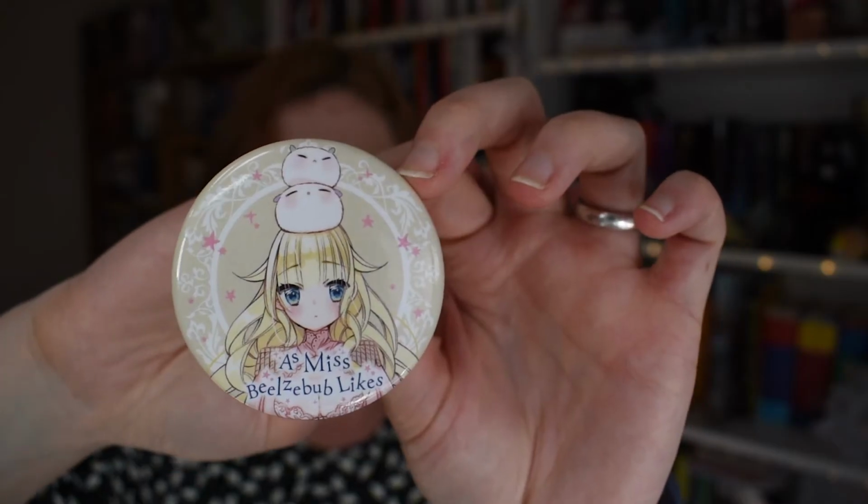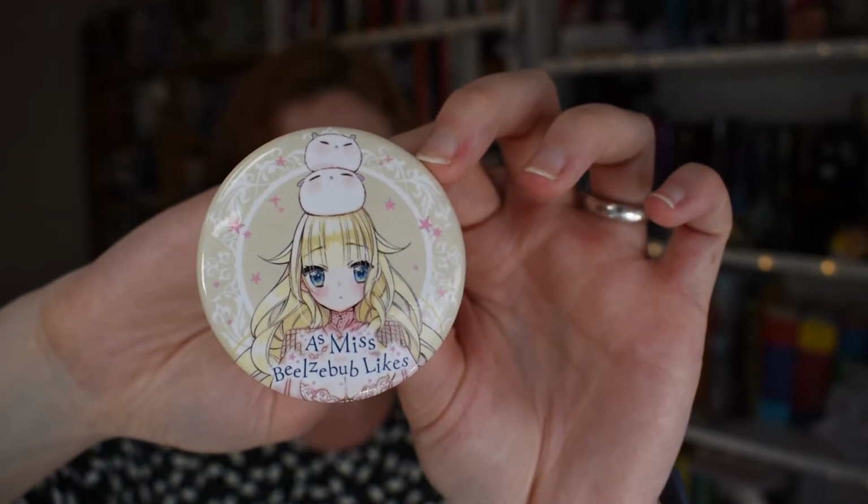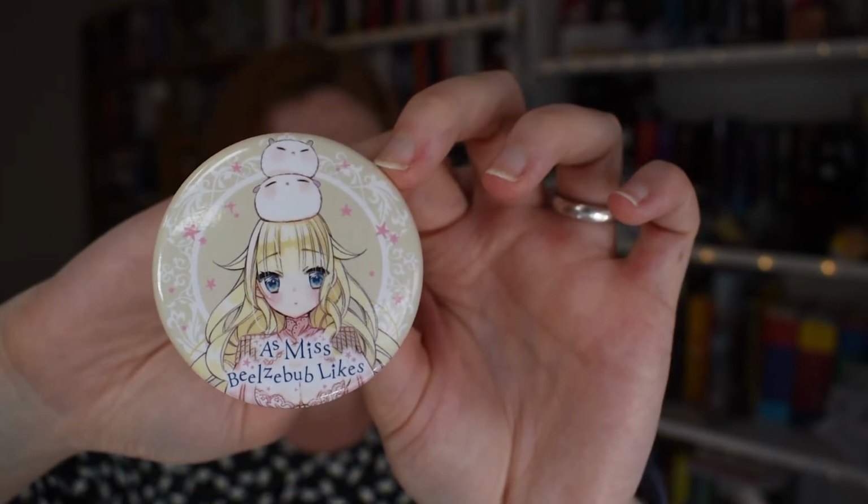I then got this badge, Miss Beelzebub Likes, at London Book Fair in April just gone. So this is super cute, and it was a freebie at the Diamond stand, so I thought I would have that because it looks cute. I believe this is one of their new titles, but I don't know anything about it.